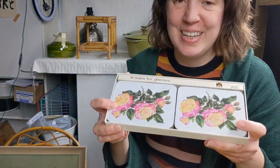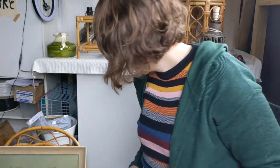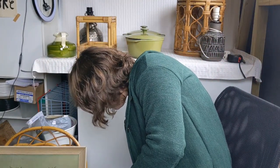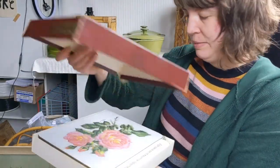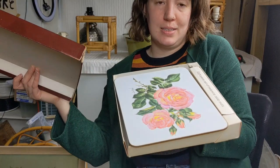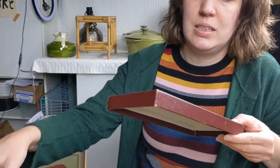Down here we've got, there's a caterpillar on it. Lovely. There's a set of coasters. They are cloverleaf, I think, to get rid of the caterpillar. And then there's a matching set of placemats. Hopefully you can see those. Yeah, which are all sort of florally ones.